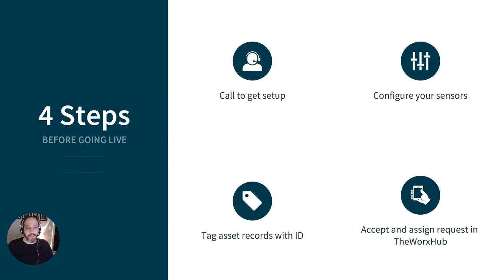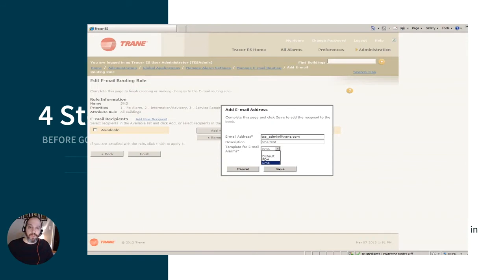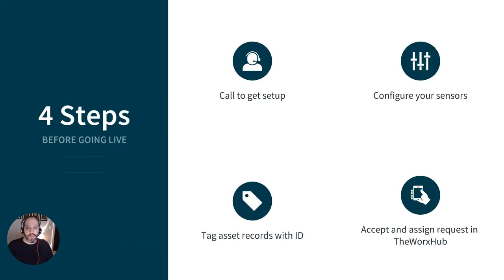Next, you've got to configure your sensor thresholds. Your building automation system or other sensors will have a place to specify condition thresholds as well as the email distribution list for alerts. We'll give you a unique email to send to your instance of TheWorxHub. Often there's multiple alert thresholds.